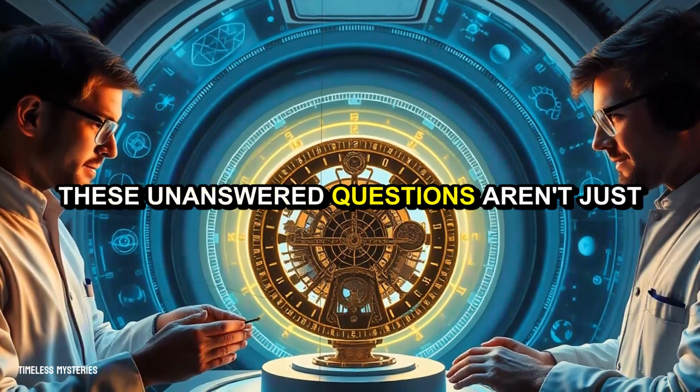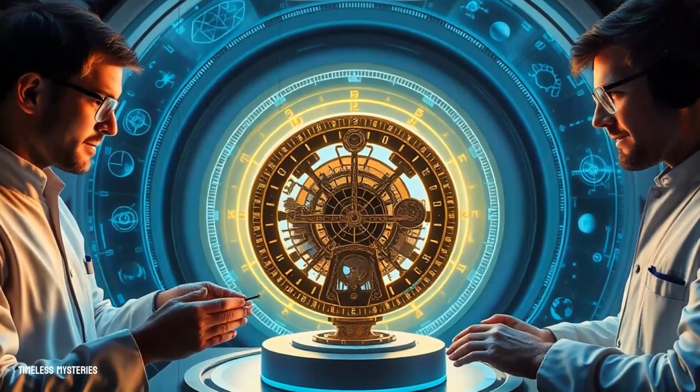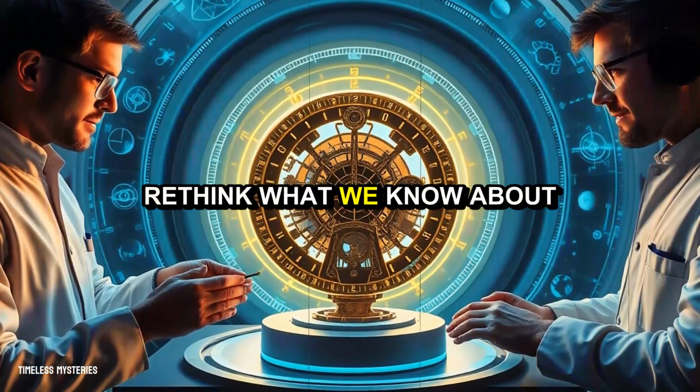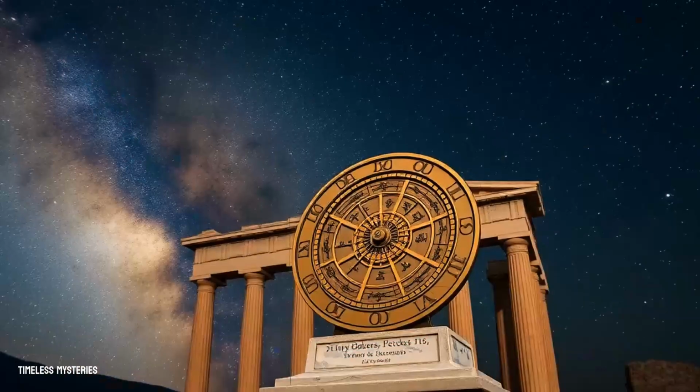These unanswered questions aren't just academic, they're a window into the broader significance of the Antikythera Mechanism. Its existence challenges us to rethink what we know about the ancient world and the trajectory of human innovation.